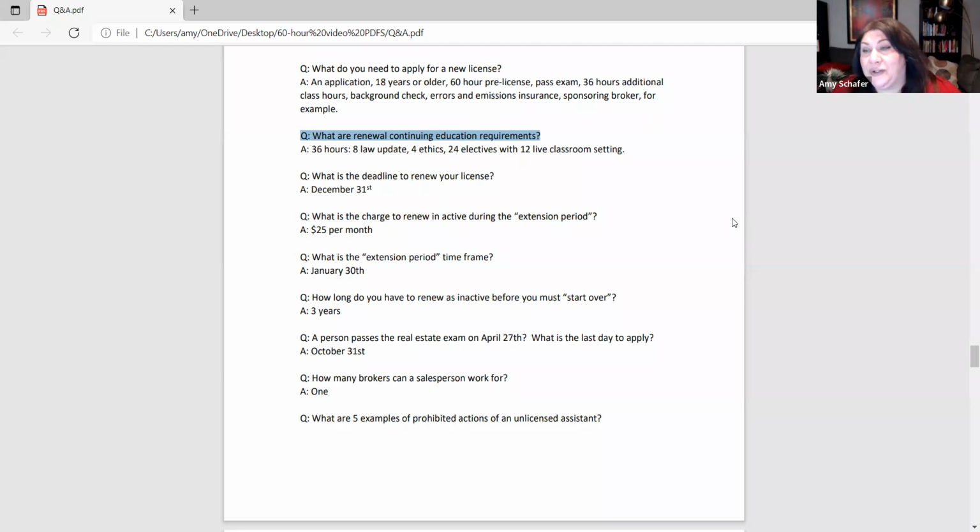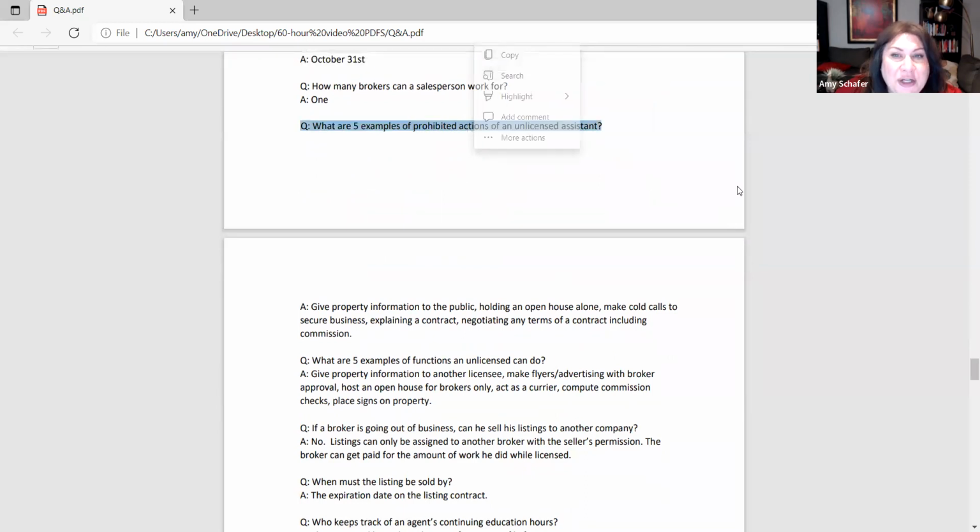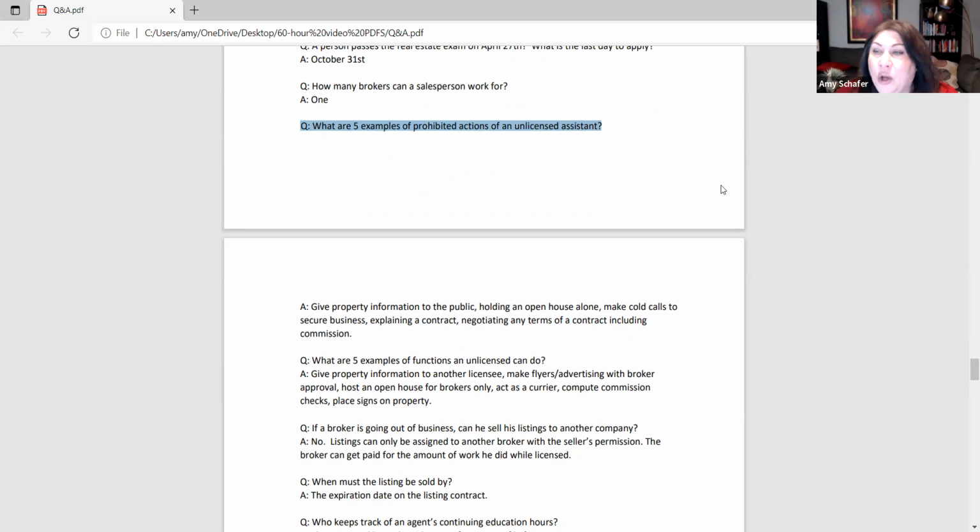How many brokers can a salesperson work for? In the state of Iowa, it's 1. This goes on to prohibited actions of an unlicensed assistant. They cannot negotiate, make cold calls, hold an open house alone that's for the public, or give property information to the public.